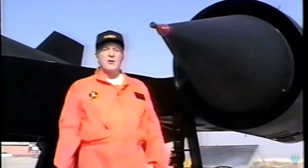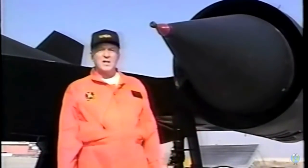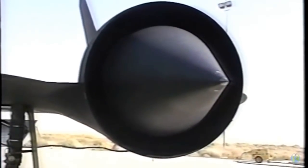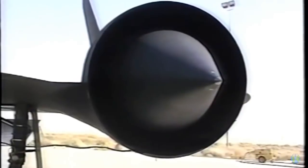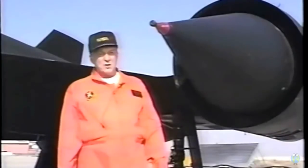Jet engines don't run very well on supersonic air, so you have to slow the air down before allowing it to enter the engine, and that's what this inlet spike does. As aircraft speed increases, the spike moves rearward. This prevents the engine from ingesting the supersonic shock wave. Otherwise, the engine will flame out, which at Mach 3 can create a violent yaw that is guaranteed to grab your attention.